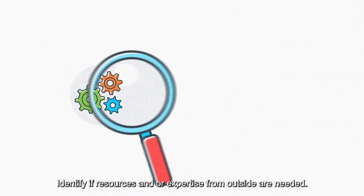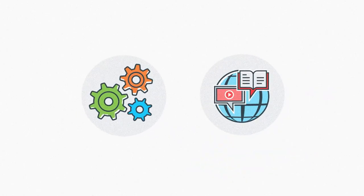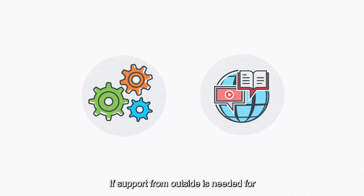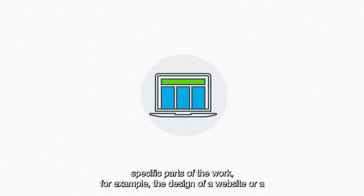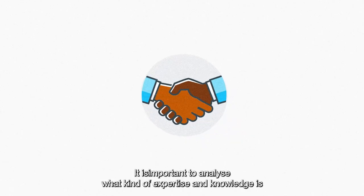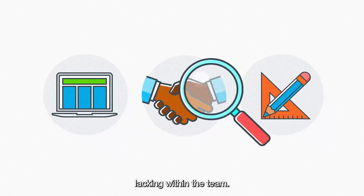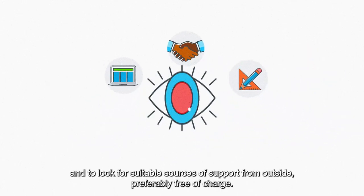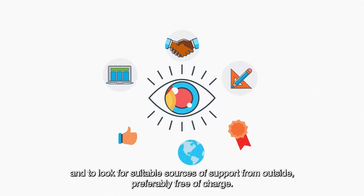Identify if resources and/or expertise from outside are needed. If support from outside is needed for specific parts of the work, for example, the design of a website or a logo, or for doing public relations, it is important to analyze what kind of expertise and knowledge is lacking within the team, and to look for suitable sources of support from outside, preferably free of charge.